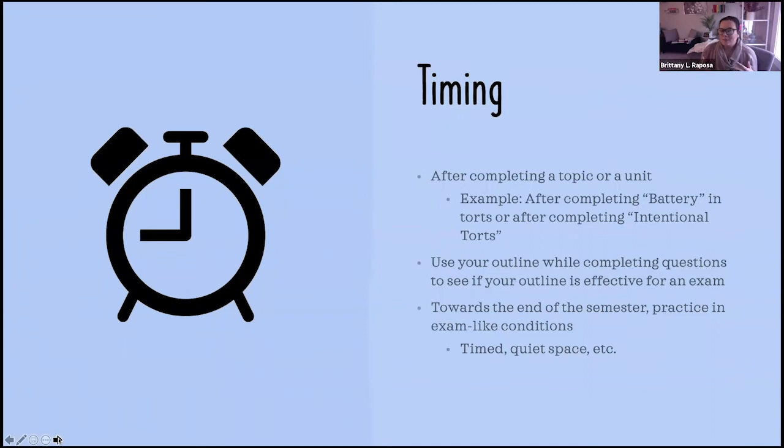So think about the timing of this, right? So the timing I am telling you in this webinar is not to wait until the end of the semester to practice problems to get ready for finals. It is to do it after a topic or a unit. So like in this example that I have here, right, after completing battery and torts, you can start then doing practice problems on battery. Or even a little bit broader, you finished all of the intentional torts in torts, then you can start practicing problems on all of the intentional torts, right?